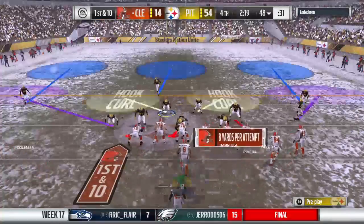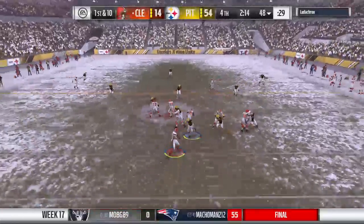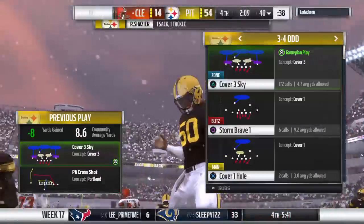And in this weather, I know you weren't a quarterback. You were on the defensive side of things. But how hard is it to throw that football? It can't be easy. And no escaping this time as he'll go down. They got him for a sack.